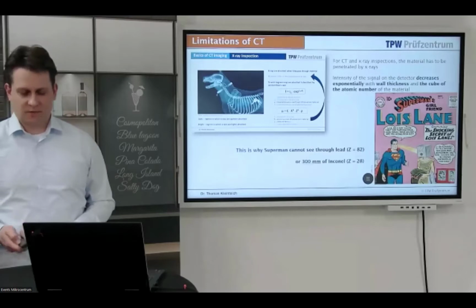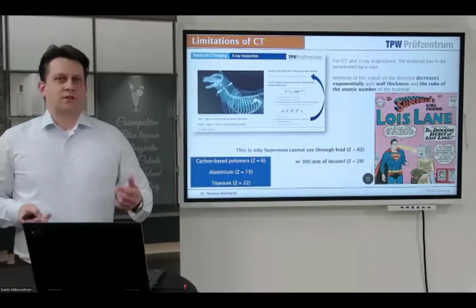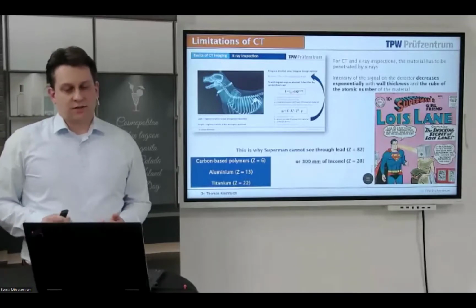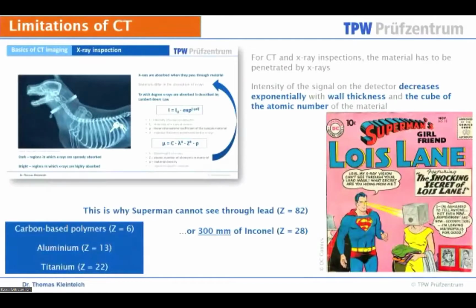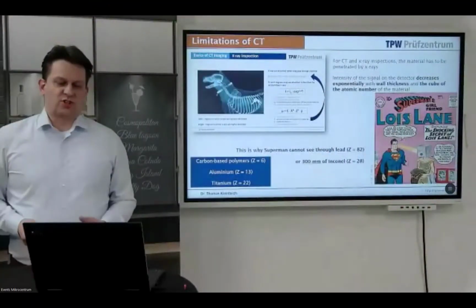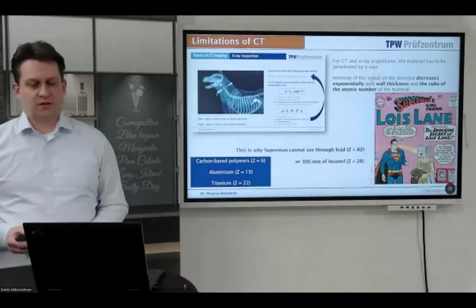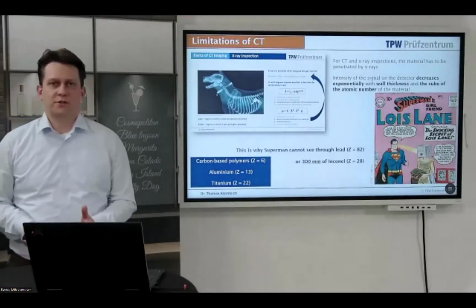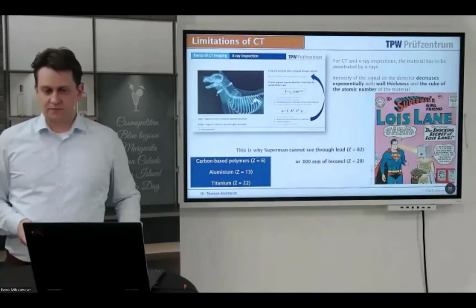And now the truth is, if you look at CT, what works really well is carbon-based polymers, so plastics. Carbon has an atomic number of only 6. What works well too is aluminum, which only has an atomic number of 13. It doesn't work quite as well as plastics, but it's still possible to get a decent image quality. Smaller parts of titanium also work. Titanium has an atomic number of 22.